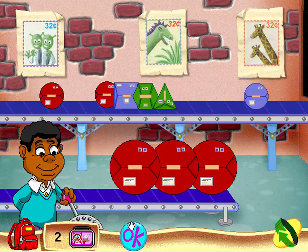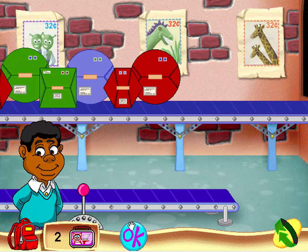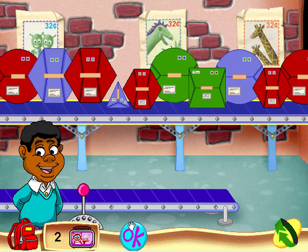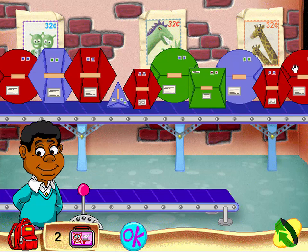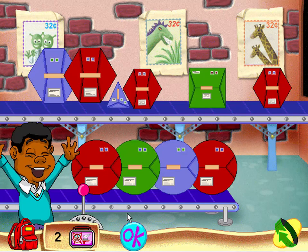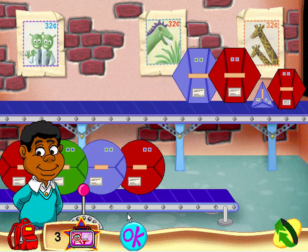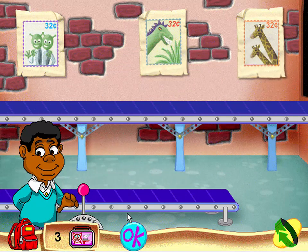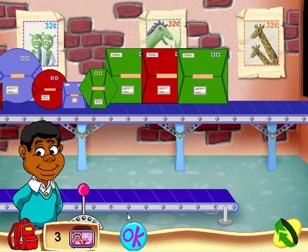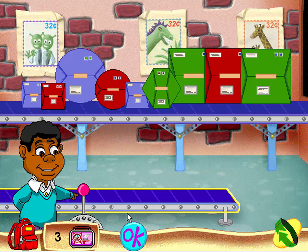Way to go! Please put all the large circles on the lower conveyor belt. You're a super sorter. You earned a school supply. Please put all the small squares on the lower conveyor belt.